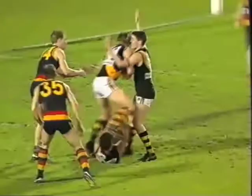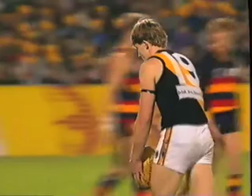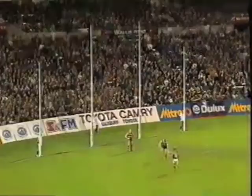In front of the Richmond goal. Oh, it's a mark. It's a mark to Neal. This could be the sealer. Well, a chance to make it three straight kicks, they'll have to get from directly in front. Mark Neal's put it through for a goal.